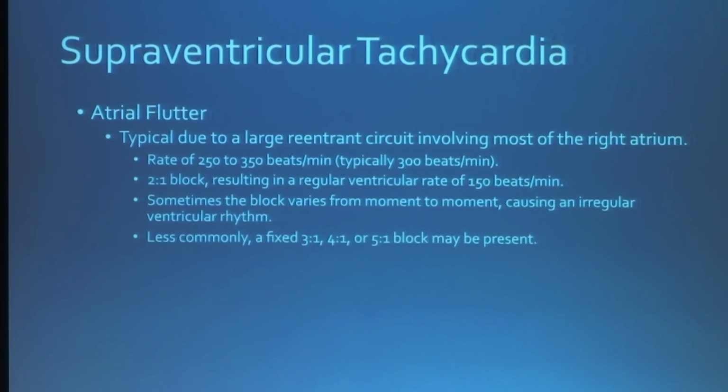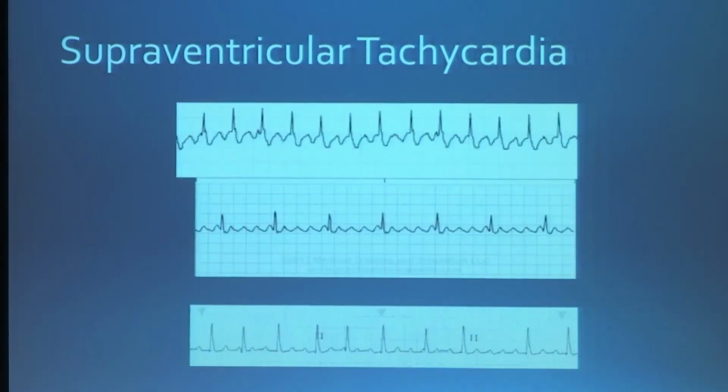And when you block it down at the AV node to a rate of anything from, usually 150 is a good average, you may get aberrant conduction. And so it may look wide, and because it's beating so fast, you may get ischemic changes. So you see ischemic changes on your 12 lead as well. So you could interpret that top one as being ischemic changes, T wave depression, ST depression, but it's just rate related.